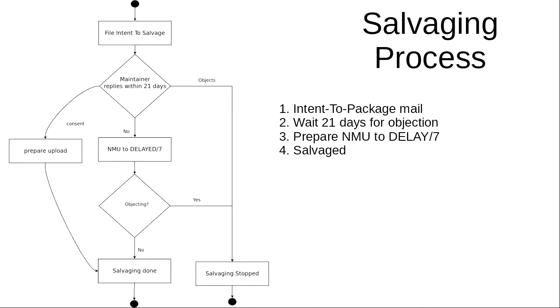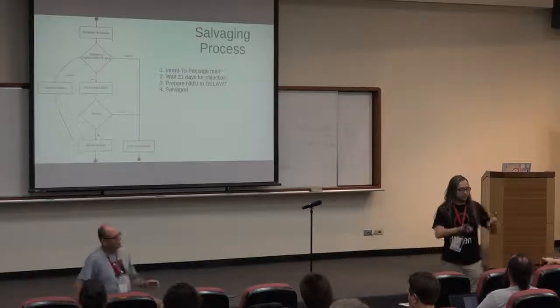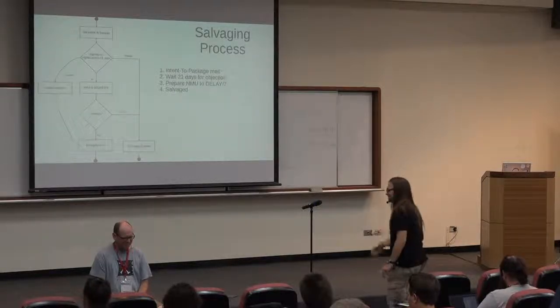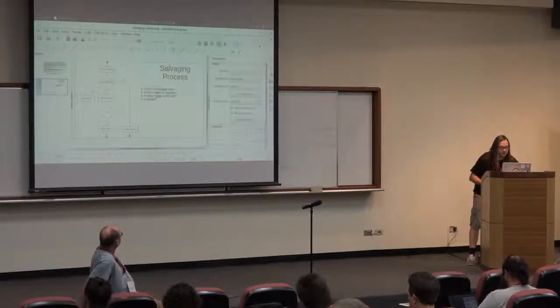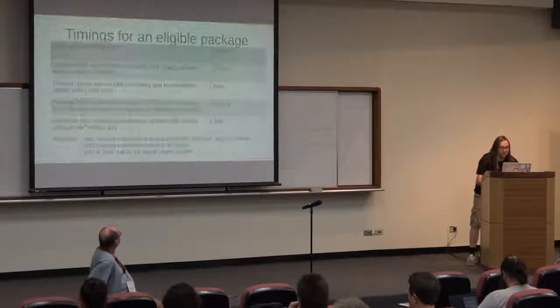Just a second. On top it says intent to salvage, on the right it says intent to package. Yeah, that's a typo. Correct. The finger memory was taking control, I guess. So, but we can fix that right away. Modern tech. So.